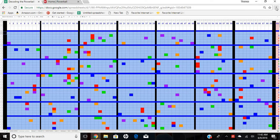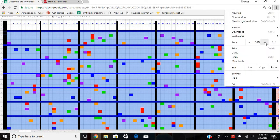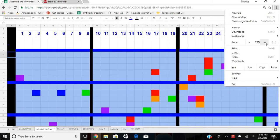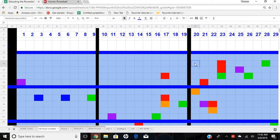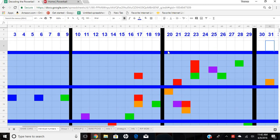Okay, so I'm going to blow this back up, and I want to show you a couple other ways that you can use this. Again, the overall strategy is to reduce the numbers, but you can look at this and say, gee, I haven't seen any teen numbers come up in a while, so I think there's going to be a teen number that will come up. You could also highlight just one number like this and go back and see what the colors have been. If it's never been an orange number, then maybe you want to consider the 15 when it gets into that orange area.